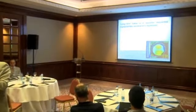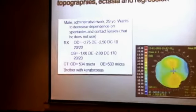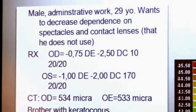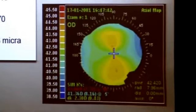So let's see this case. Male wants to decrease dependency, the same story of spectacles and contact lenses that he doesn't use. Refraction, a small amount of myopia with some astigmatism. Cornea was good. The brother has keratoconus. Okay. And the topography was that. Very hard to contraindicate this surgery.